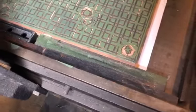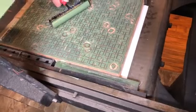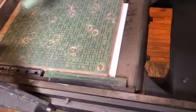Why is there a dent there? I don't know. That's weird. Maybe it was from last time? It's printing though, isn't it? Yeah.